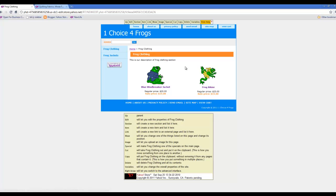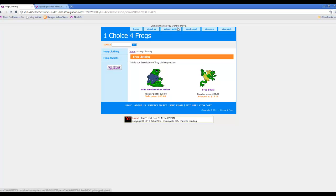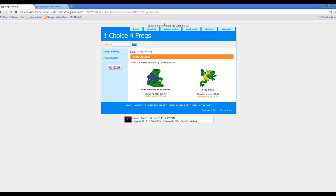But let's say we want that bikini to be over here because that will look a lot nicer. So we click on the Move button. And it says click on the link we want to move. Well, we're trying to move our bikini. And it says click on the link where you want it to go. Well, we're trying to move it right over here.